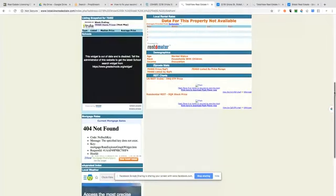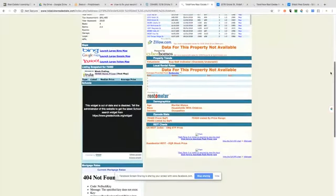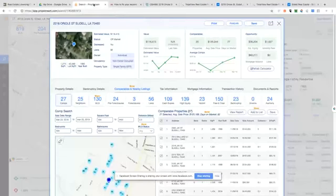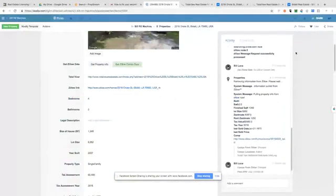But like I said, in this one we looked at the comps and they were a little sketchy, so we gotta dig in a little deeper. We're gonna take a look here in total view, and it doesn't have a rent number, I don't think. Let's look. Yep, no rent number in total view. Prop stream says $1,025. What was Zillow again? What did I say? 1250. Let's take a look again.